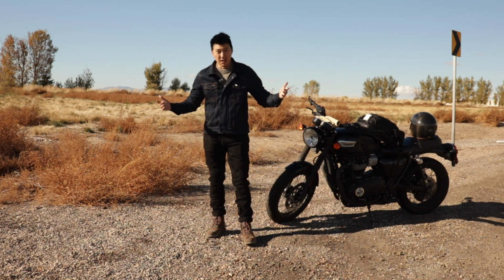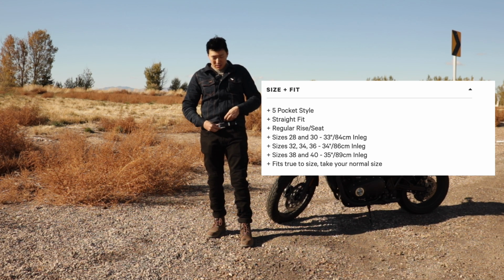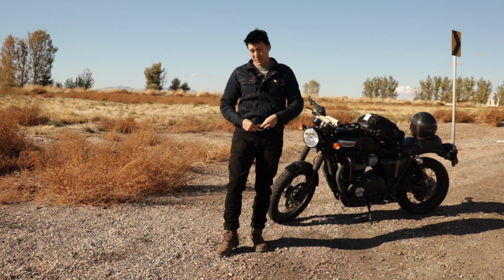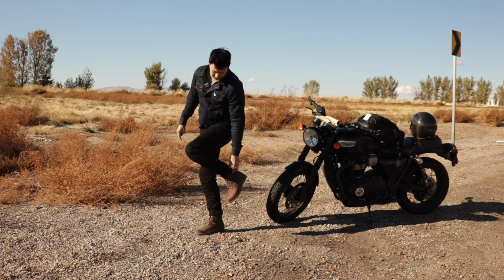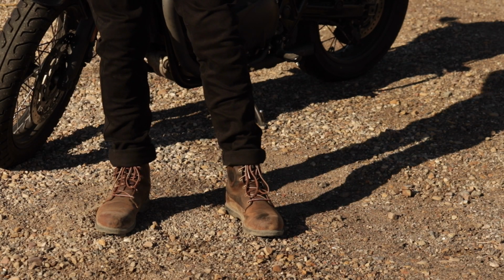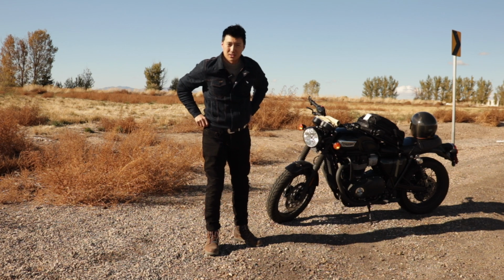So in terms of looks, I'm 5'9", 155 pounds with a 31 waist, and this is a 32 waist. Waist wise, I am wearing a belt just because I like my belt, but it fits fine without the belt. So a 32 fits my 31 waist fine. The length is a 34 and I'm a 30 length, so I cuffed it, but that's kind of been the look I've been going with all my jeans, just cuffing it like this with the boots.